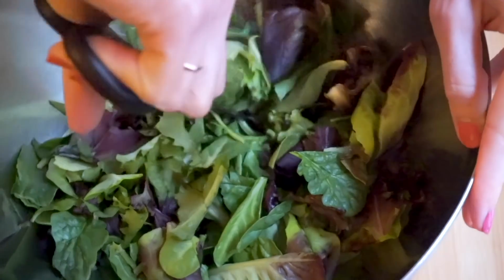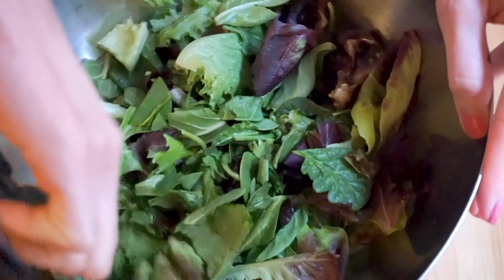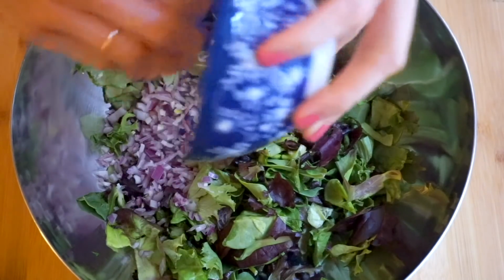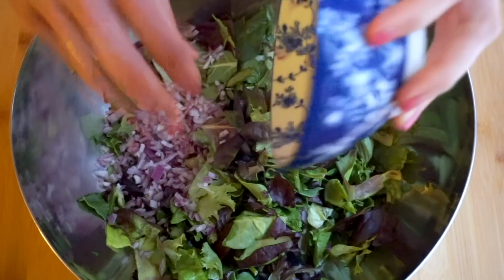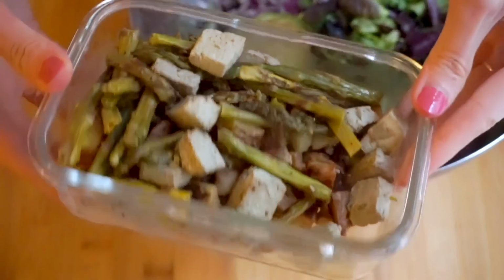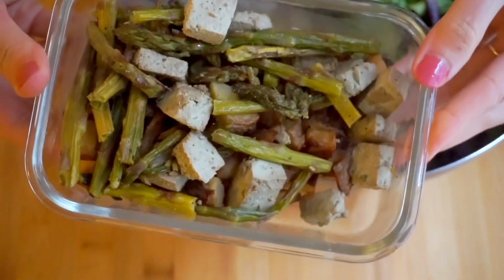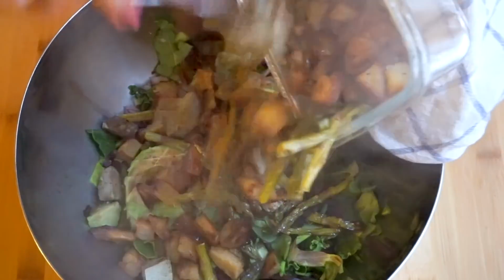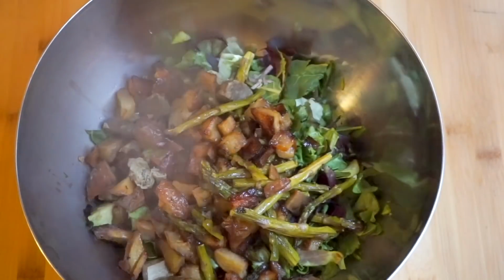This is gonna be one of those dinners that doesn't look pretty, but I'm telling you, it's so practical for me. Like, this is a meal I have very often, which is basically taking my leftovers and turning them into a big old salad. So I had some lettuce, I used up the rest of the onion and the last half of an avocado. I had some leftovers here, which was basically roasted potatoes on the bottom, roasted asparagus, and some pumpfu, which is like a pumpkin seed tofu.